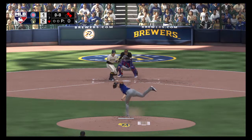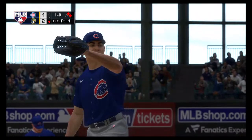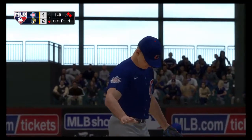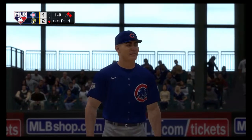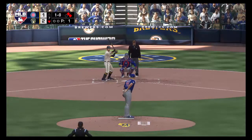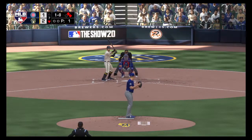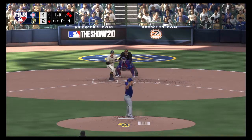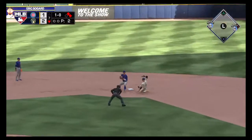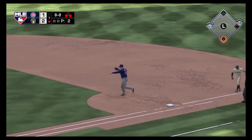Stepping in now, Eric Sogard, as he'll look at a fastball too high for ball one. Now a bunt attempt here. To second for one. On to Rizzo, but a little slow in developing as they'll just get the 1 out.